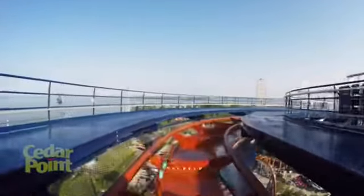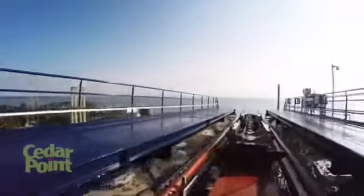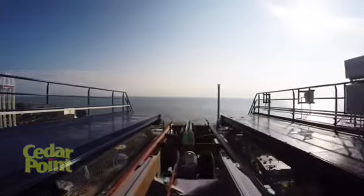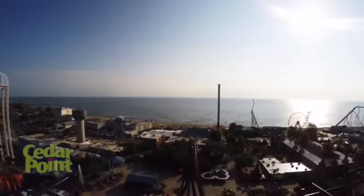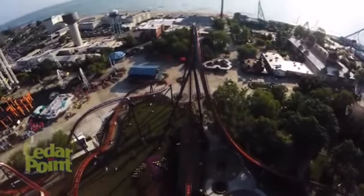Also, it dispatches trains very quickly, and they don't stack up that often, except when you have a slow operator. And I also kind of like watching the screen to see all the green lights light up. We're gonna take a ride on Valraven.